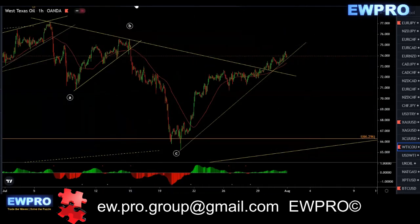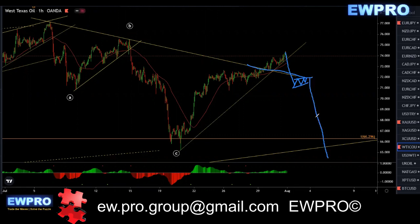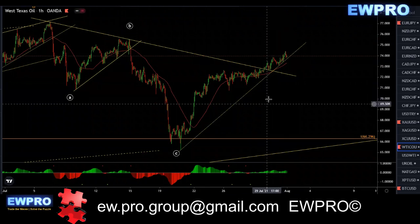We have a trend line. We have broken out of this trend line. So really, for the sell, you want it to break down under this trend line, give you a sell, set up a flag or a correction in here, and then look for that sell. You want to wait for a nice sell setup to sell it.